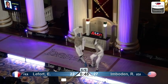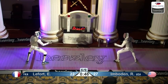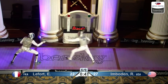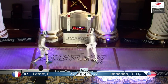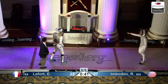Well, and Bowden lured Enzo Lefort into attacking there, was fast enough to pull a cart parry across his body, but unable to land the riposte, and again they get tangled up in close quarters. And the hits are coming when they're at distance with each other.